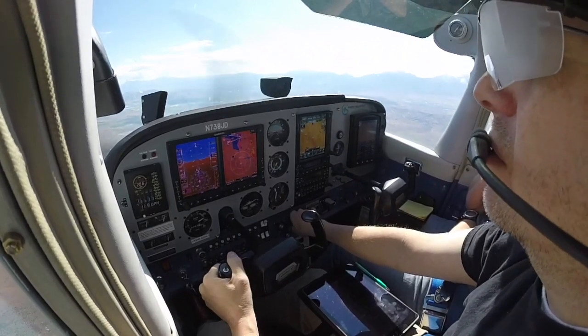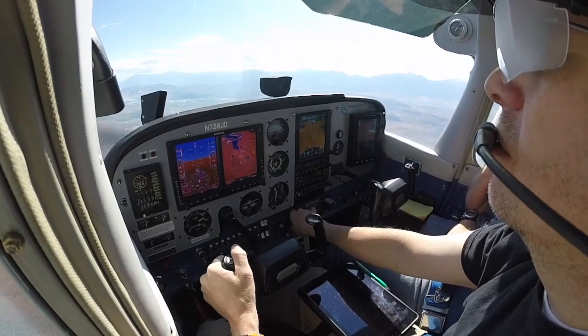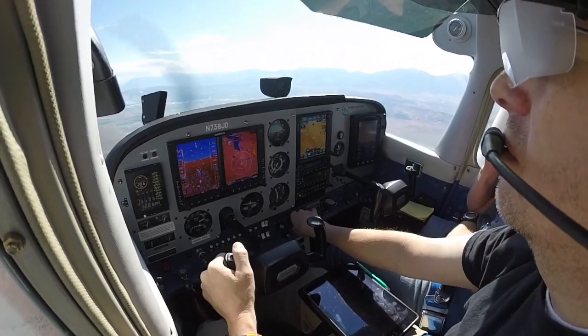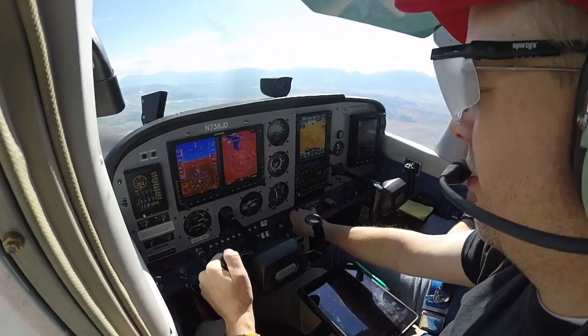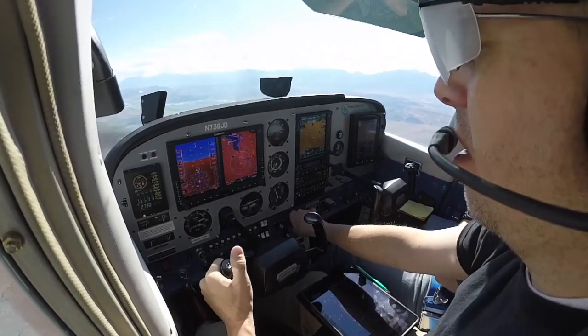8 Juliet Delta, roger, Provo ATIS Victor is current. You can resume own navigation. And did you want vectors when you get a little closer, or are you going to be able to join on your own? Yeah, vectors would be great. We do have Victor, and we'll resume our own navigation. Expect vectors, 8 Juliet Delta.